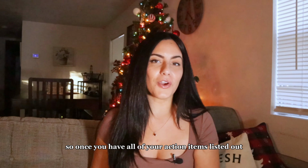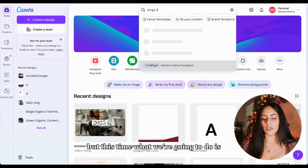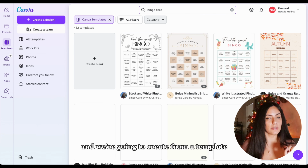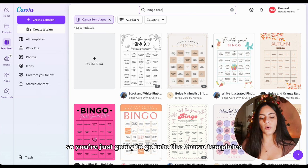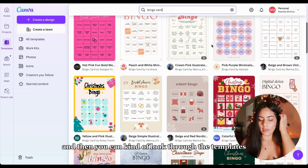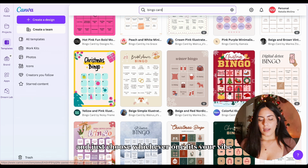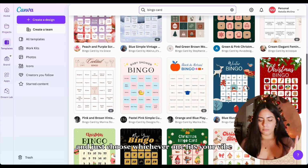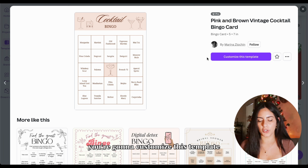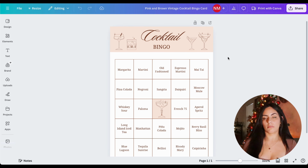Okay, so once you have all of your action items listed out, you're going to open up Canva again, but this time we're just going to simplify it and create from a template. So you're just going to go into the Canva templates and type in bingo card. Then you can look through the templates, see which one you like, and choose whichever one fits your vibe. You can always change the colors and the fonts and everything.